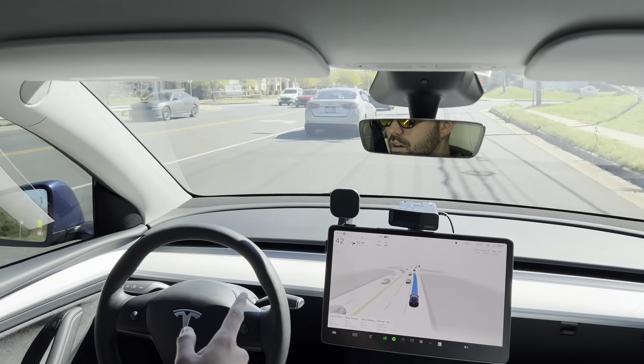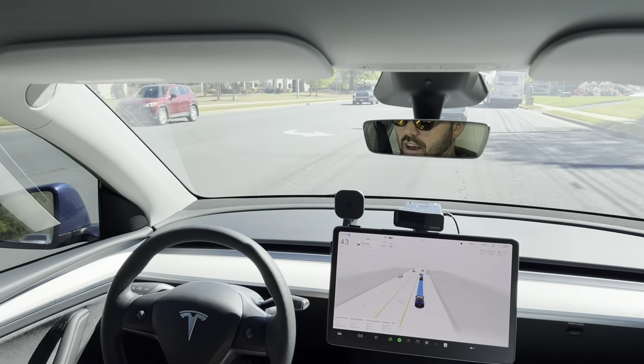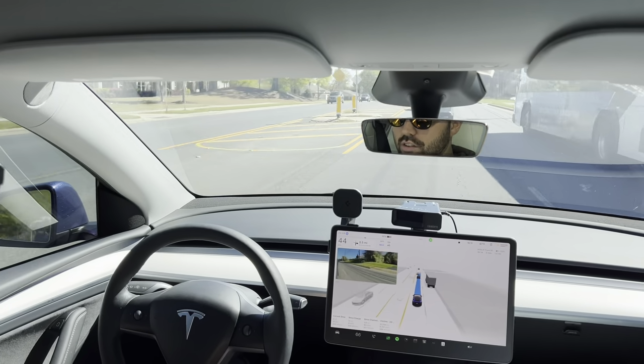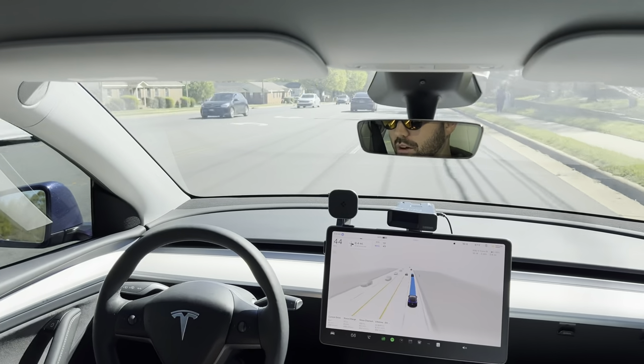Bus stopped up here with hazards on. Okay, that was actually fantastic that it saw that hundreds of feet away. Wow, okay. That was actually a really impressive maneuver.